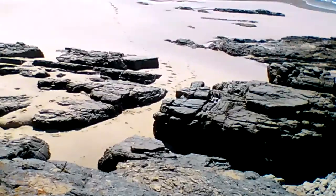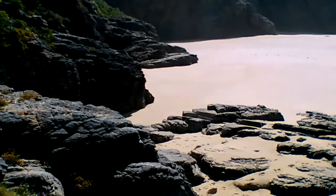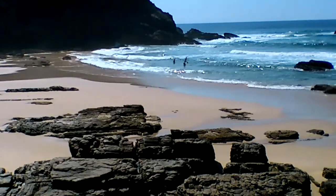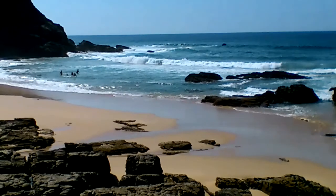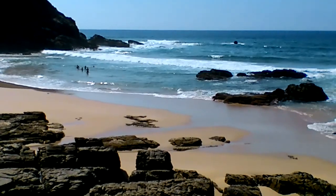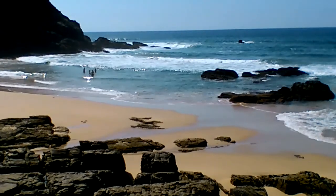And this is the main beach. If you bring a ball or a frisbee, you can have a pretty good old time. Glentana and the surrounding beaches are not really known as the best swimming beaches. There are some quite strong rip currents, rip tides, but if you stay in the shallows, you should be okay.